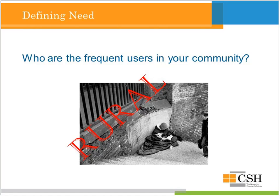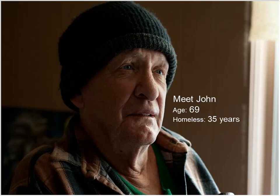Let me start the conversation with all of our panelists: who are the frequent users in your community, and what are the systems that they are interacting with? And maybe you can touch on whether you are impacted by the drug epidemics that we're hearing more and more about that are impacting rural communities. I'm going to start with you, Lindsay, because I know you had sent in a couple of slides about John as representative of who you're serving, and then we'll switch to the other panelists as well.